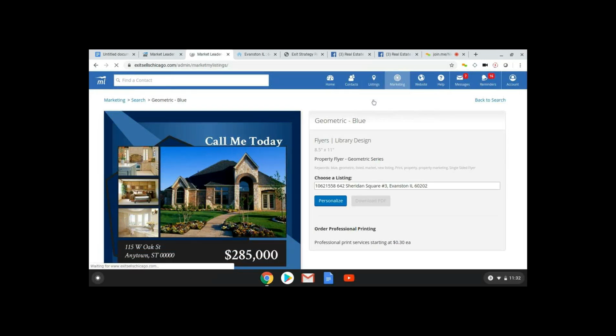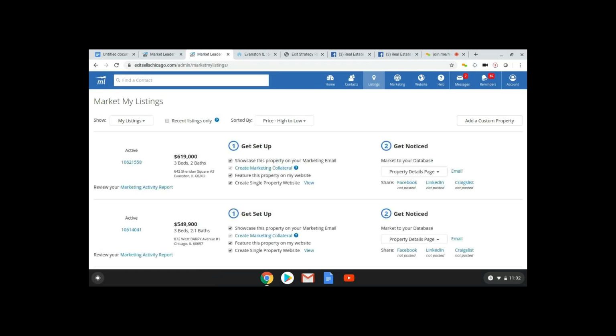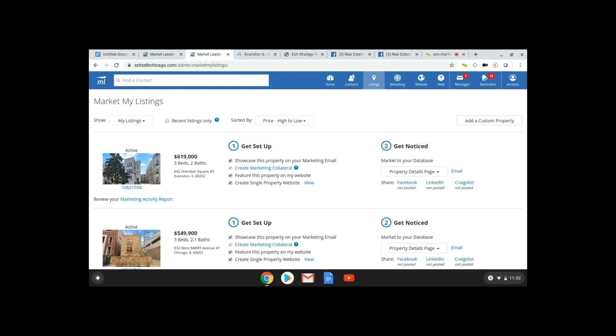If you want to share your listing, not advertise it in terms of getting out there to third parties that are not already connected with you on social media, that, of course, you'd use that wonderful Facebook Ad Center tool that we have in exitrealty.com. But this, if you just want to share stuff on your Facebook or your LinkedIn or Craigslist, it's got a great tool for that. And then, again, you're going to want to focus on your single property website to do that, and you can even send it by email. So really, really easy. If you have a property that's not on the MLS, you can add a custom property. It takes a little bit more time. That's why I always like to put all my stuff on the MLS anyway, is that all these tools are automatically done there for you right under the Listings tab.